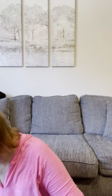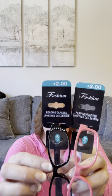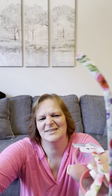I found, so I wear contacts, but I need cheaters to read. So I found some really cute ones at Dollar Tree. And I figured, why not grab them? We have the little rhinestone looking things over here. And then this one is just pink, but it's got little flowers on there. It looks a little grandma-ish, and I'm not quite a grandma yet, but could happen anytime. Not gonna say it will, but it could.